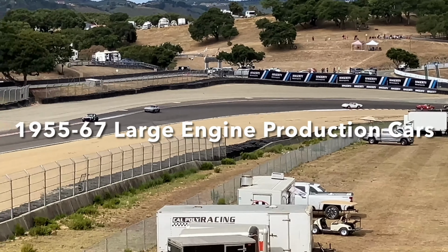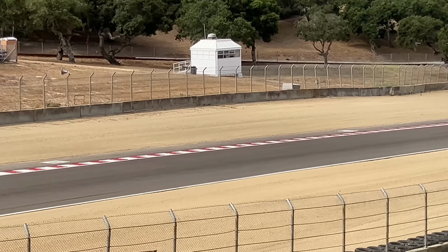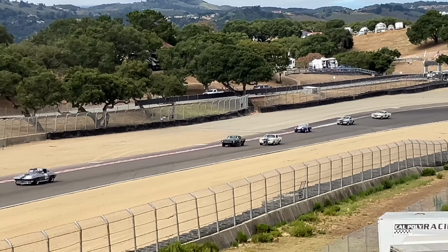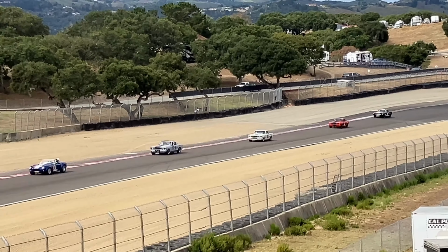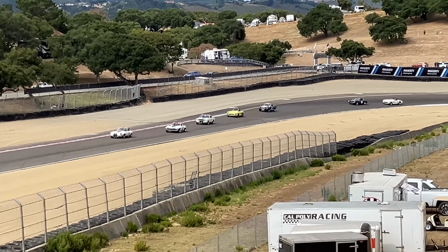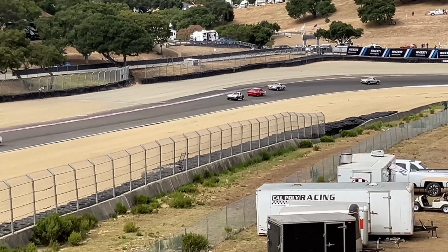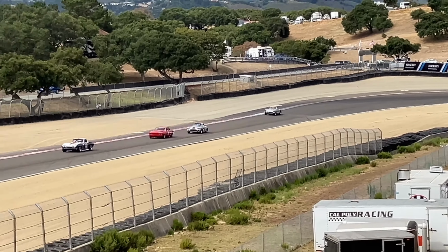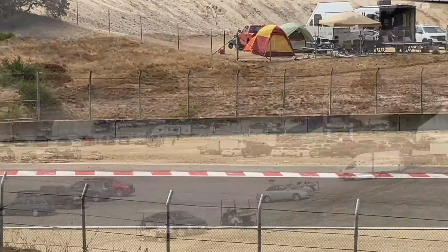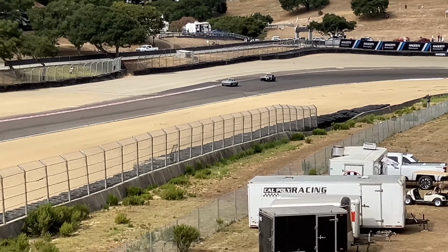Corvette's in second place. Oh, look at the first thing. Corvette past him. All right.